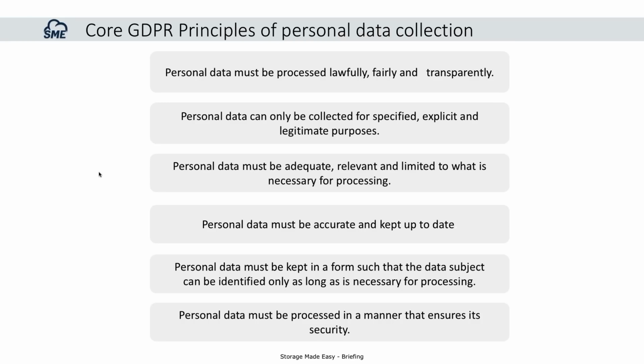So the GDPR lays out some core principles of personal data collection, which are pretty useful. They have them in the articles. We've pulled them out here. Personal data must be processed lawfully, fairly, and transparently. Personal data can only be collected for specified, explicit, and legitimate purposes. The personal data must be adequate, relevant, and limited to what is necessary for processing.